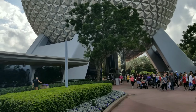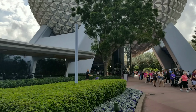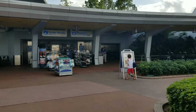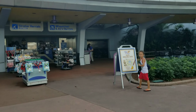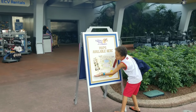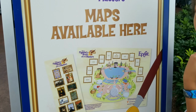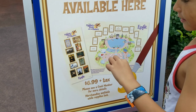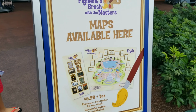So as you're walking in, you can actually go underneath Spaceship Earth and to the left and get a map. And there's other various places you can get a map. Since this little spot has no people, this is where the stroller and the wheelchair rentals are, we're going to get our map. If you are an annual pass holder, you also get a little bit of a discount. Jaden's showing you here. So it looks like we're going to have to be finding paintings, maybe? Yeah. And we've been very pleased with the prizes in the past. So let's go have some fun.